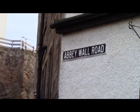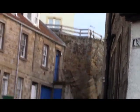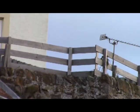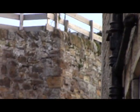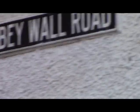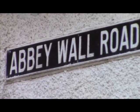Now we're just looking up Abbey Wall Road, and you can just see in the background the wall. Now behind that wall, and for quite a bit of extensive land behind it, there was what was called Pittenweem Priory. So I'll put a few photographs there at the end and let you see the history behind the abbey. Alright, and as you know, some street names give away what's been there before.